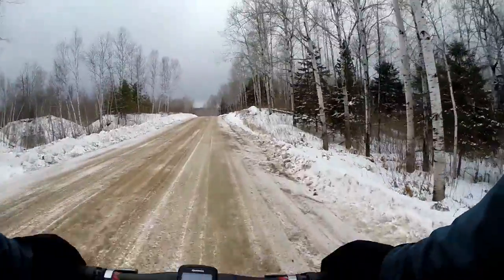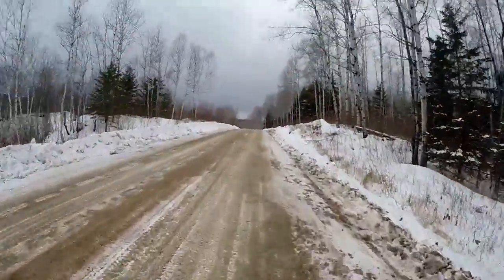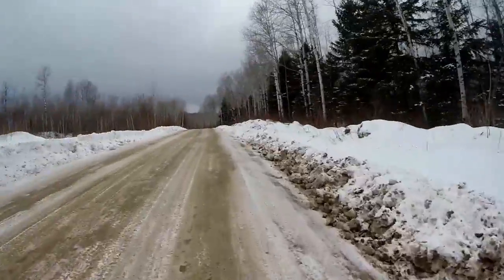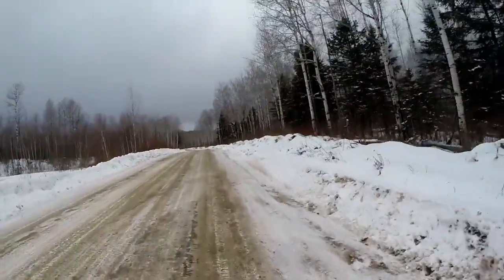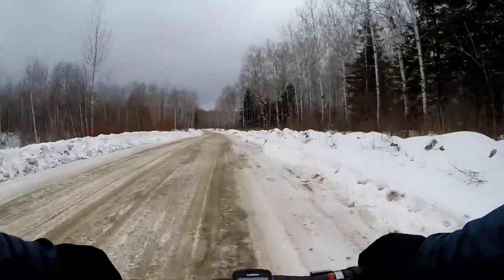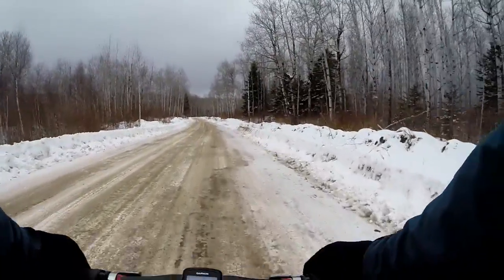I'll do that climb for you guys this coming spring or summer on a different bike, probably a road bike or my Fargo. Okay, so now we start the climb I was telling you about. So initially it's just gradual with a few stair steps, and then we get to an absolute brutal wall.